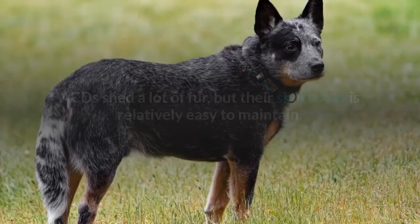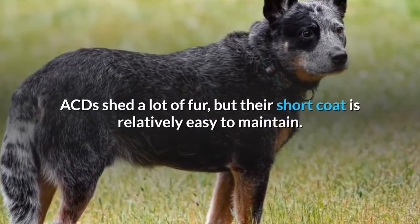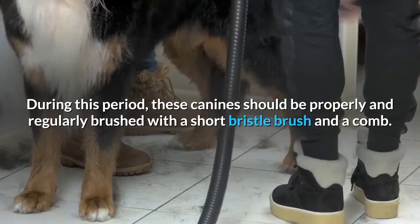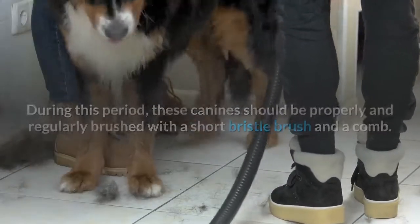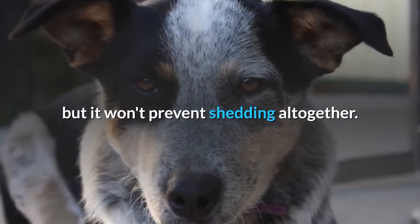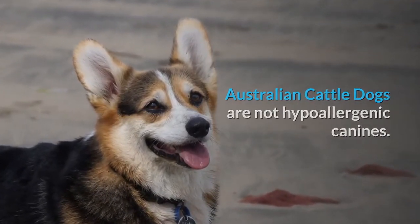Shedding. ACDs shed a lot of fur, but their short coat is relatively easy to maintain. The frequency of shedding further increases during the shedding season, which can come twice every year. During this period, these canines should be properly and regularly brushed with a short bristle brush and a comb. This will help to reduce the amount of hair shed onto your carpets, but it won't prevent shedding altogether. Australian cattle dogs are not hypoallergenic canines.